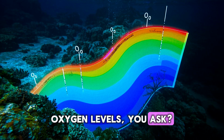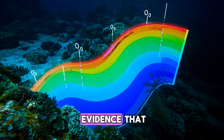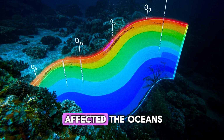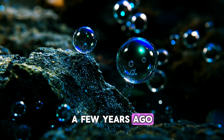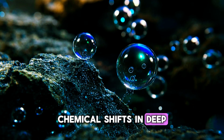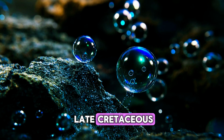Oxygen levels, you ask? Well, there's another line of evidence that suggests something interesting about how the asteroid impact affected the oceans. A few years ago, geochemists started to notice strange chemical shifts in deep seafloor sediments from the late Cretaceous.